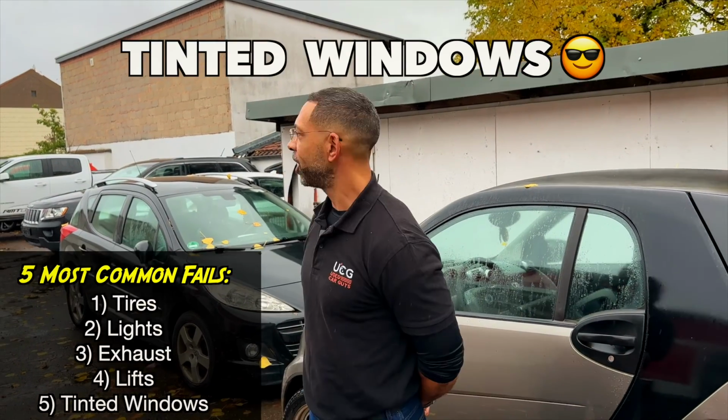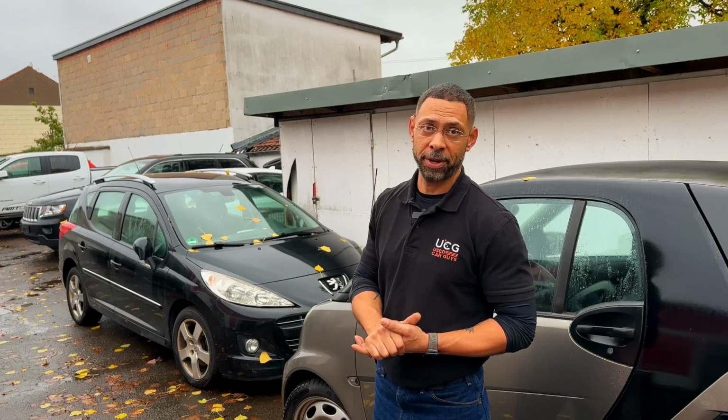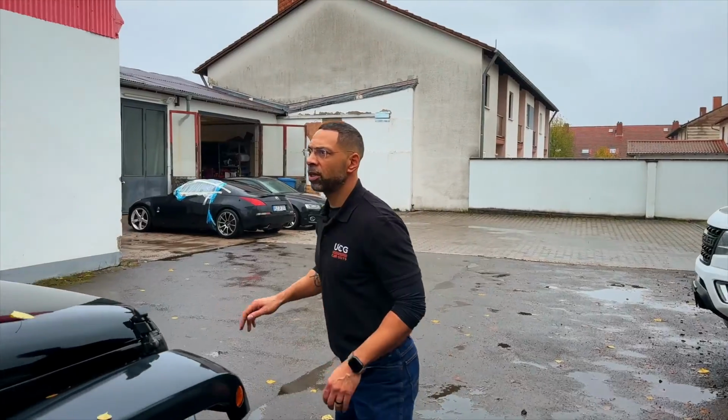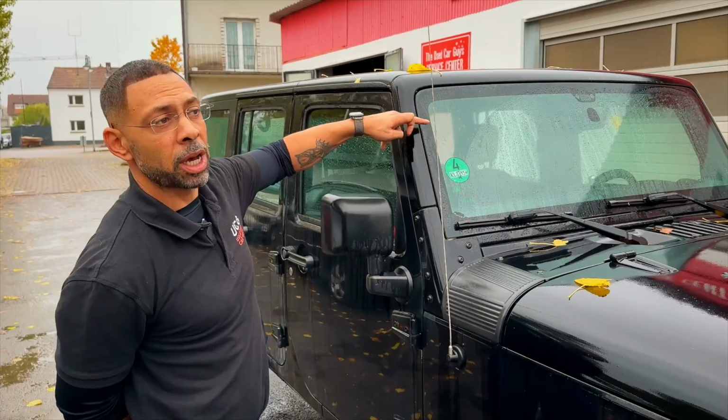Tinted windows. It used to be allowed here. They stopped allowing the windows to be tinted in the front. Zero, unless it's factory. The back can be tinted all the way up to the B pillar, so the front doors cannot be tinted. So in this case, I would say you can tint to right about here, unless it's factory.